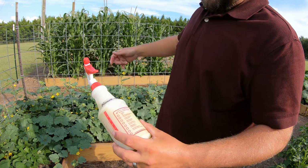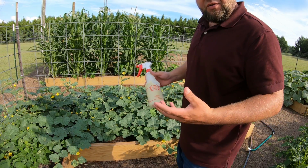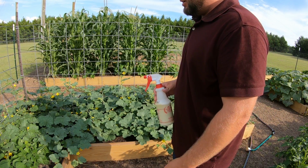So I'm still in the experimental stages of how much to mix here. I won't spray any more leaves than that in case it has a negative effect on them. I'll check them in a couple of days, and we'll see what happens.